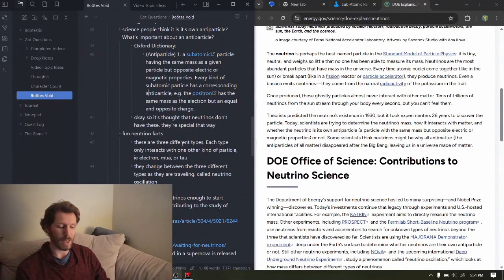So every kind of subatomic particle has a corresponding antiparticle. Electrons, protons, these three different types, right? Maybe. I'm not sure. It's just important to know that pretty much all of them have their own counter antiparticle, but neutrinos don't. They're on their own.